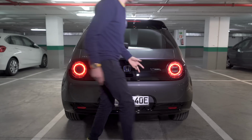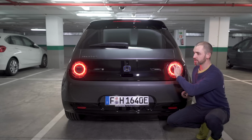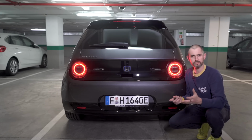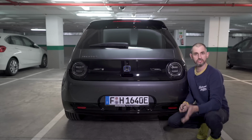Okay, we come to the back. Now, look at that badge. Look, that font is great. I really like that. The thing about the Honda E is it doesn't follow the design of any other Honda in the current range. Hondas have been a bit fussy in design. The Civics have gone through a strange phase. This is so simple. All the lines are so simple and yet so desirable.